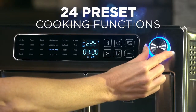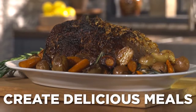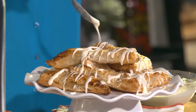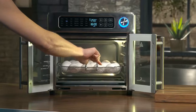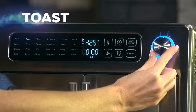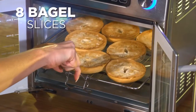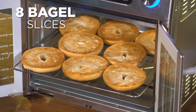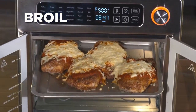With 24 preset cooking functions, you can explore even more to create delicious meals for optimum taste and texture. Now you can air fry crispy bacon to perfection, or make a basket full of hard-boiled eggs for the classic deviled eggs. And with a special toast function, you can toast 6 pieces all at once, or 8 large bagel slices all together. Did you know it could even broil a chicken parm? Just look how savory it comes out in minutes.